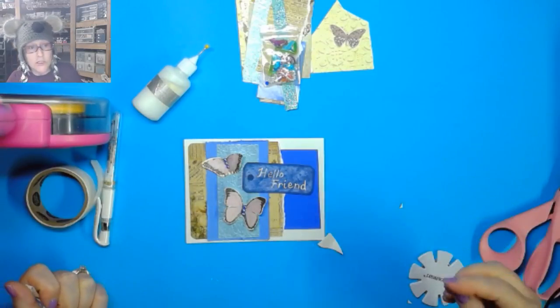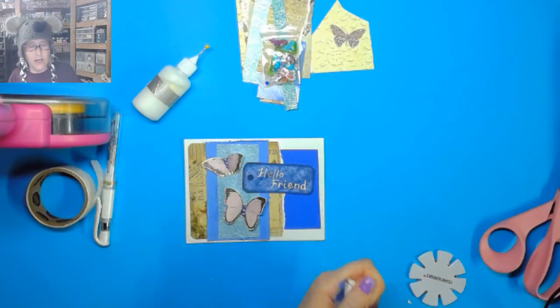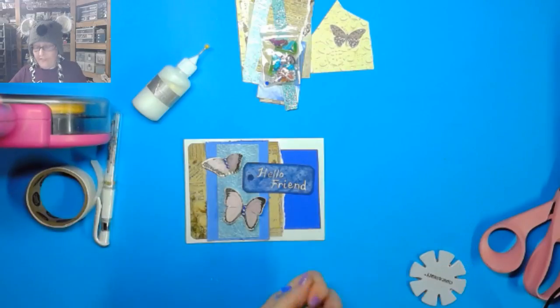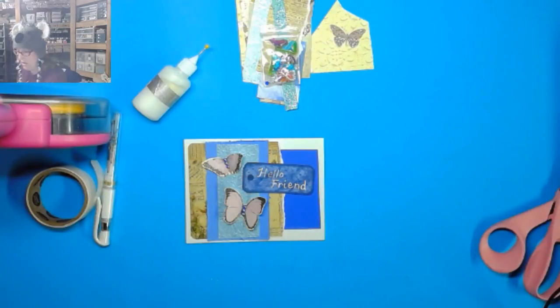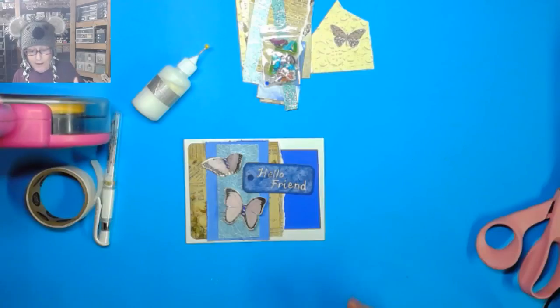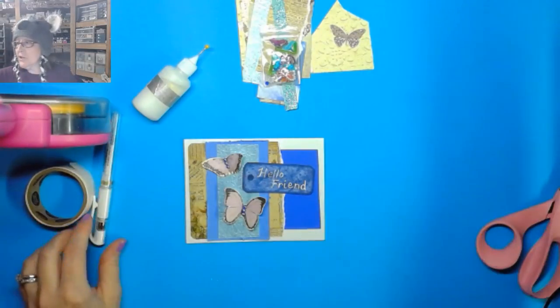This is actually number... No, I can't remember. What did it say? 58. I'm pretty sure it's 58. We've been doing this for 58 weeks, and people love it so much that it just keeps going. As long as we're getting envelopes from you guys, I will be making the cards and sending them back out, and we'll keep this series going as long as you guys are enjoying it.